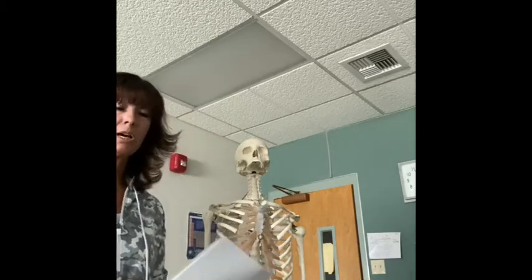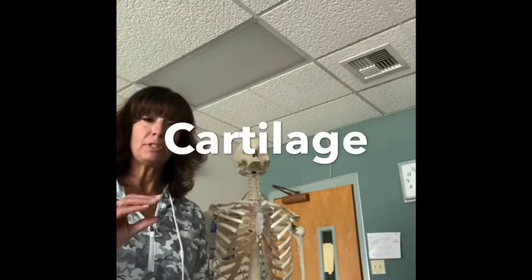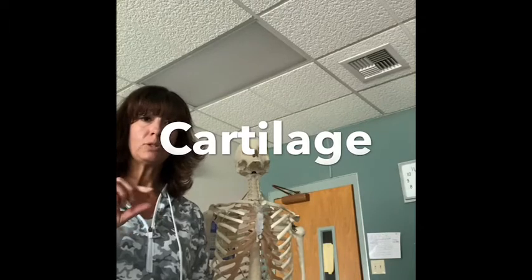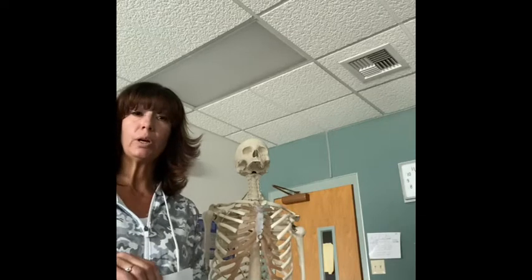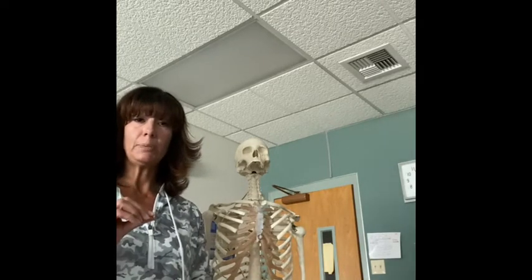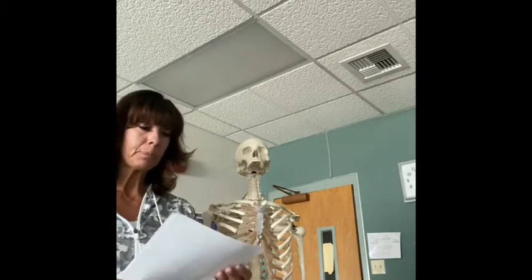The next one we're going to talk about is cartilage. It is soft tissue that's found between bones. We have cartilage in our knee. We also have some cartilage in our elbow. Sometimes people feel like they have jumper's knee or tennis elbow, which you maybe have heard of. Sometimes that's when the cartilage disappears and we start to feel bone against bone.